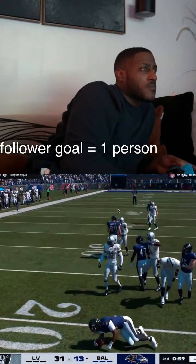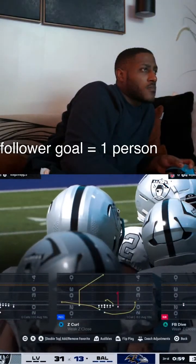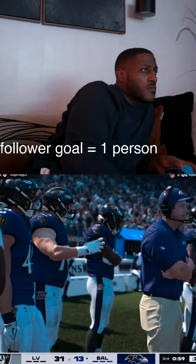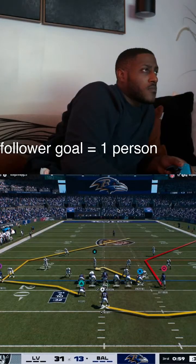He's brought down just inside the 25. Ravens take over 1st and 10 at their own 23-yard line. Ravens to the line now. 1st and 10.